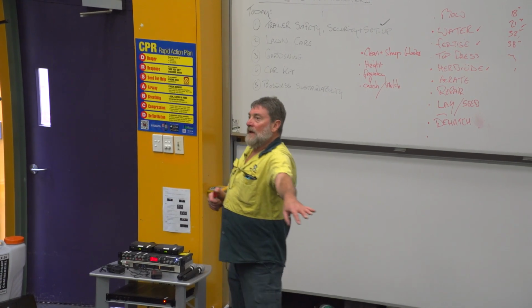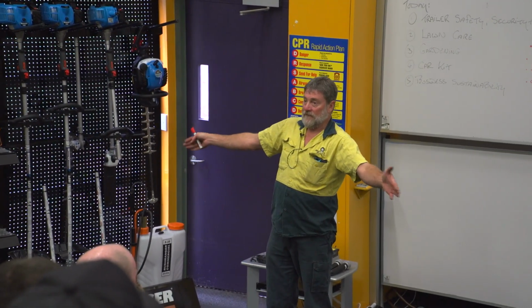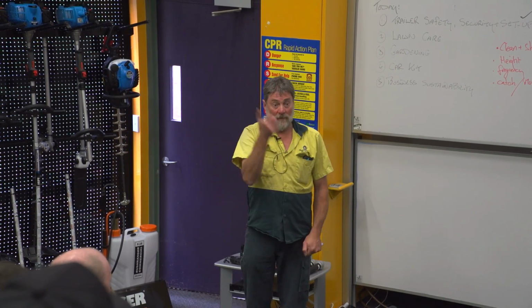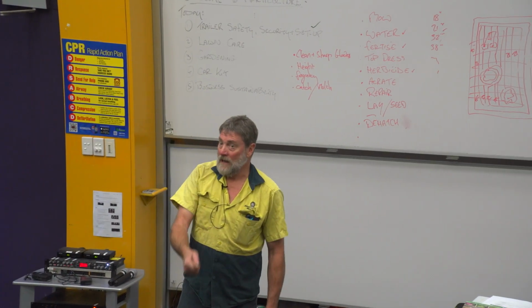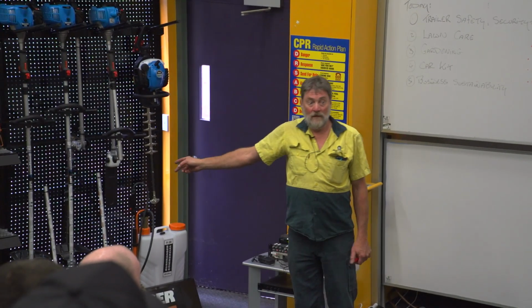Spot on. Thanks, Aaron. If I've got a really good property that I'm looking after, or maybe there's a lot of leaves in the driveway or the footpaths, I'm going to do my edging, my brush cutting, then I'm going to get my blower out and blow all of those leaves onto the grass. And then I'm going to suck it up with my big red 21-inch deck vacuum cleaner.